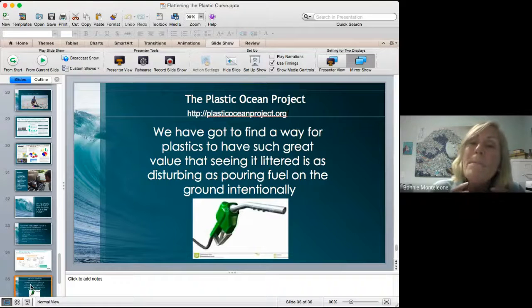So, imagine if we could get to the point where we see plastic litter on the ground, that we would be as disturbed as if we saw fuel being poured on the ground. That would really be disturbing to us. And that's what we've got to create, is that sick feeling whenever we see the trash on the ground, for all of us, not just those of us right now who care.